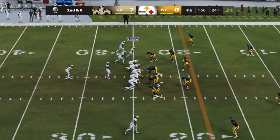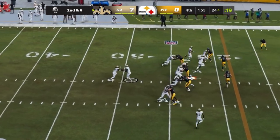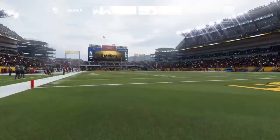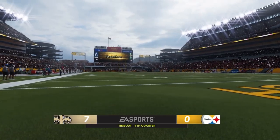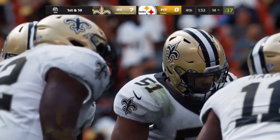Following the pickup of 4, here's second and 6. They'll try and run some clock here as they keep it on the ground. And down inside the 15 he goes. And now with 1:52 to go, we get another pause in the action. A timeout here defensively.